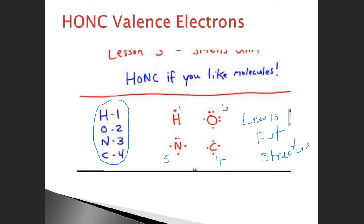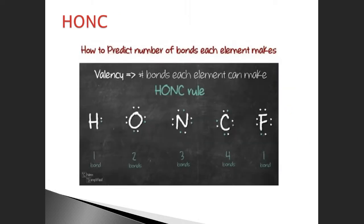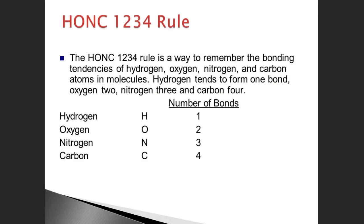So now you know what they look like. Now if I draw Lewis dot structures for just a little bit before we start our talk today, you'll be able to recognize what I mean. Okay? So this is looking at valence electrons also, but it's the rule of Hank, 1, 2, 3, 4. We already talked about that. Hank, 1, 2, 3, 4 means that I always write it like this, Hank, 1, 2, 3, 4 underneath.